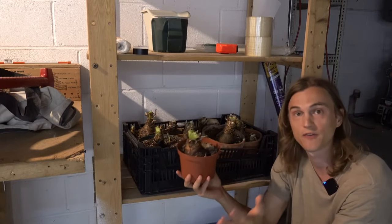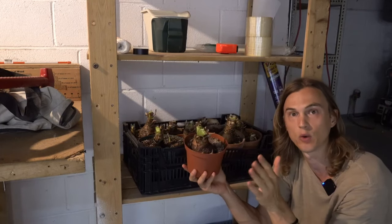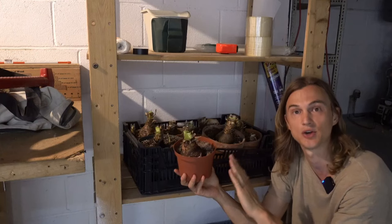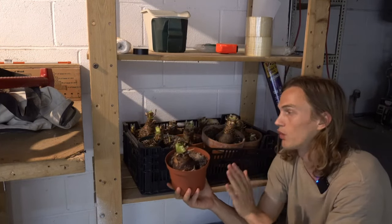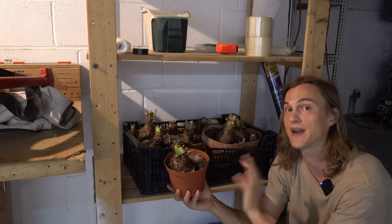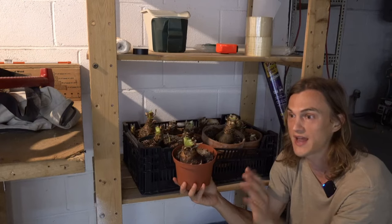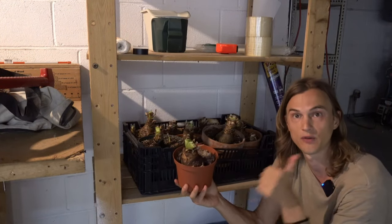If I'm gonna have them here for 12 weeks, I will give them just a slight amount of water after that 4 to 6 week mark. Otherwise, I'm gonna let them stay really nice and dry. This is gonna help them stay in their hibernation. They're gonna be dormant during this time, and I wanna try to keep it as dark as possible in here. This basement will stay right around 55, 60 degrees, perfect temperature for these bulbs.